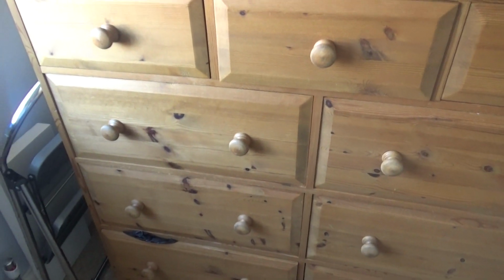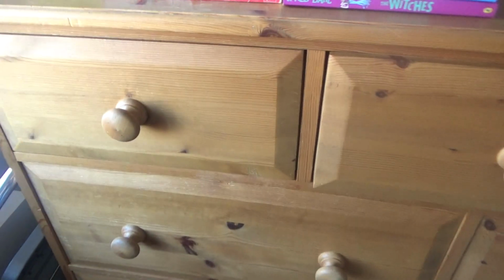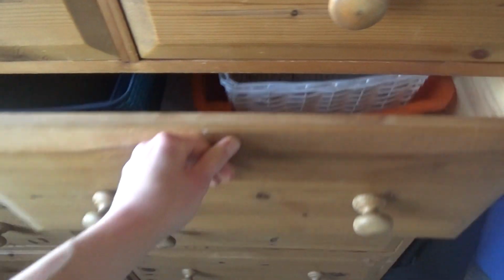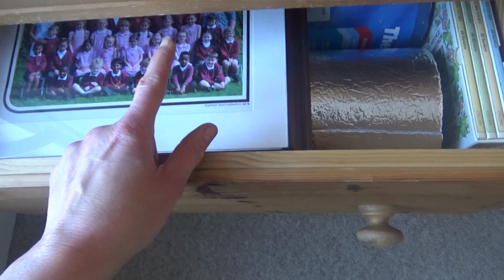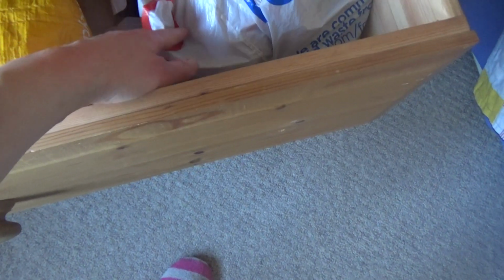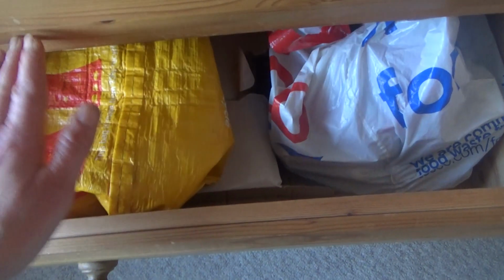So this is sort of another storage unit in our house for all the things that won't fit in anywhere else. My husband has some tools and stuff in here, and I've got some blankets and things that wouldn't fit in the airing cupboard, so I'm just storing them in here. And I've got some spare baskets as well, blankets, husband's stuff, a school photo that needs a new frame, so I will have to go out and get one of those soon. And then there is husband's stuff, a stovetop thing that I like to use occasionally.